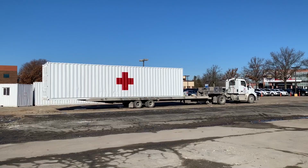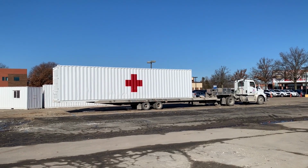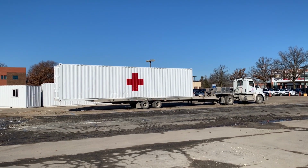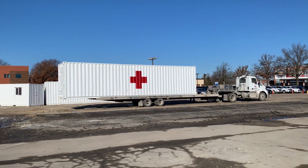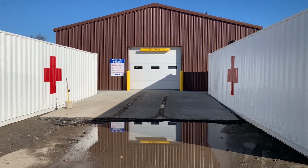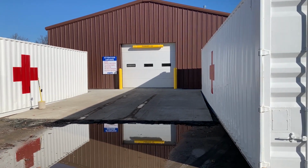Absolutely. So the storage containers were moved just this week. We've got signage up, including interior signage, as you can probably see on the video. And you can tell as you look around, we've got a lot of space in here. I know, it's a big building.